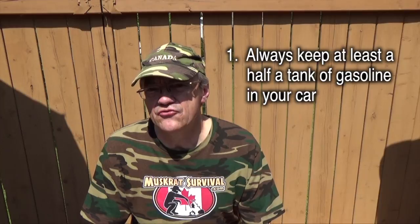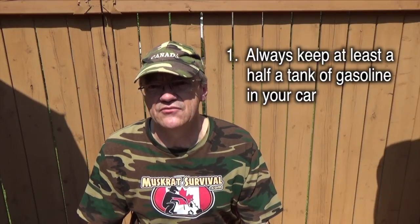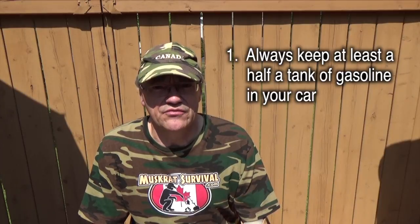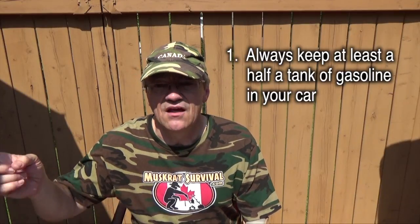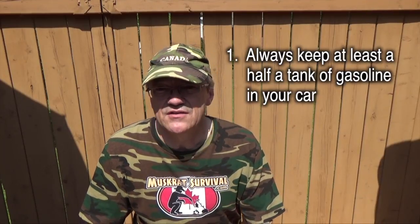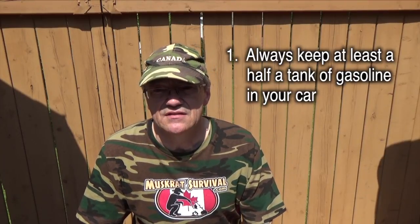Now some important tips are: 1. You should always drive with at least half a tank of gas in your car. The last thing you want to do when you're told to evacuate is to sit in line at a gas station waiting to fill up. That would create unnecessary delays in getting to safety.